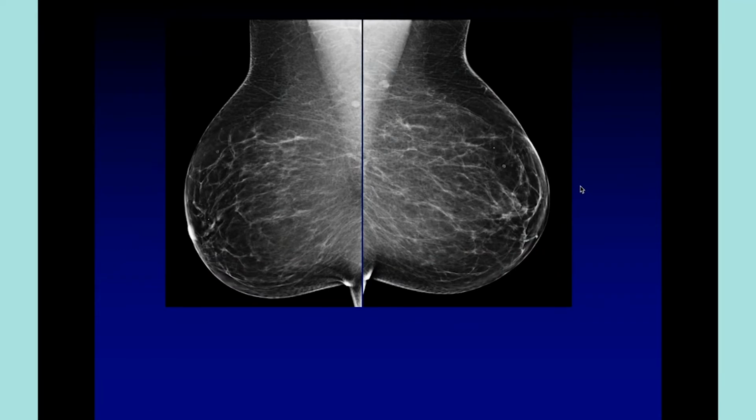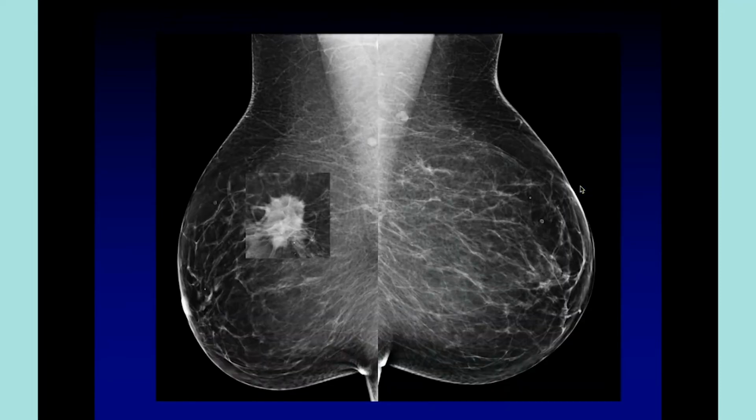Now, just remember what this cancer looks like for the next few slides. It's relatively easy to see cancer when the breast is mainly fatty, like in this woman. On a mammogram, fat is dark gray. So if you've been told that your breast density is category A, this is what your mammogram looks like. And if a woman had fatty breasts and she had cancer, we'd have no trouble seeing it in her breasts. That's the cancer from a few slides ago.